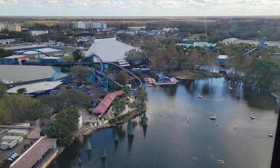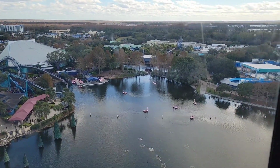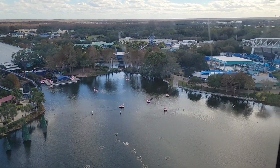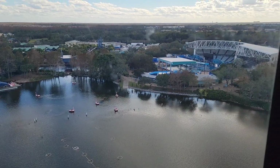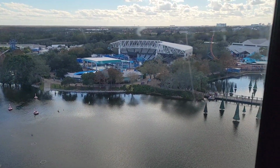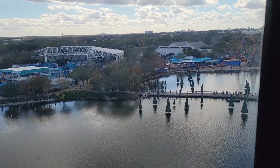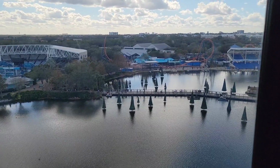For more information like this, award-winning events, guided tours, educational programs, or restaurant reservations, visit us online at SeaWorld.com, download the SeaWorld app, or stop by the guest information center located in the park's front entrance.